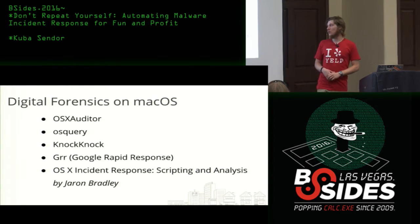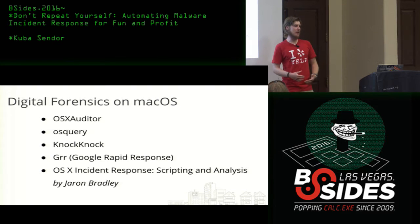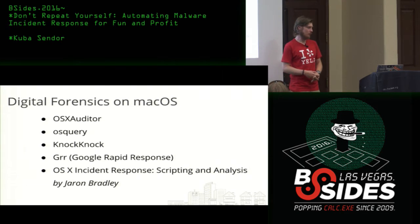There is the Google Rapid Response framework. This is a bit more intrusive. It lets you, for instance, collect file samples. So it also gives you more insights into whether the machine is infected with something or not, because it gives you the possibility to collect samples of the files from the machines as well.